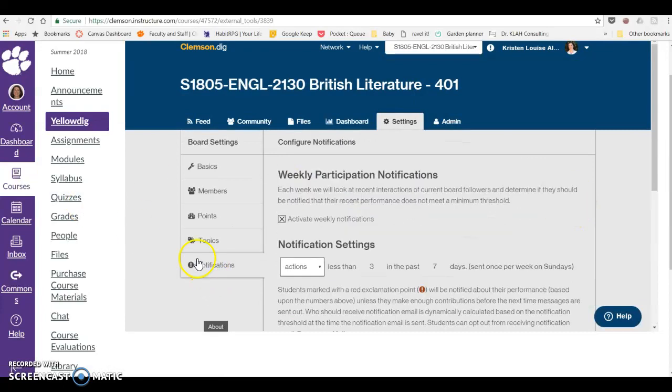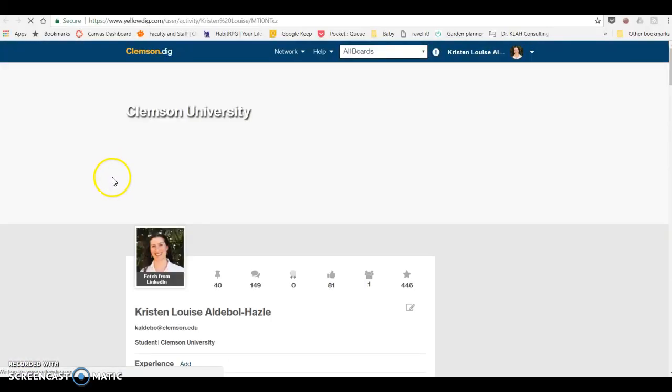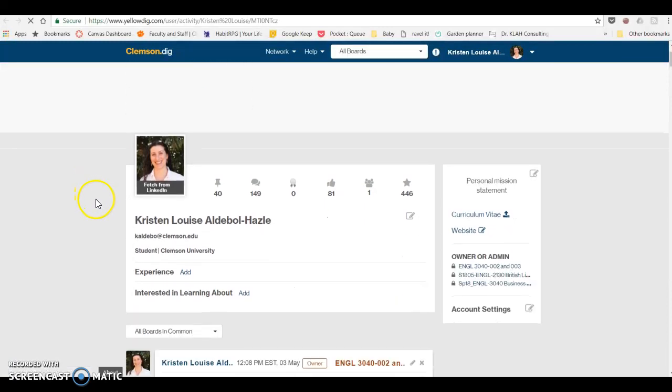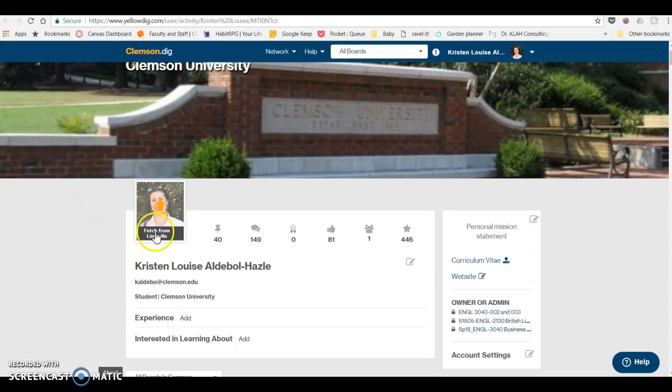Notifications, you'll want to make sure that you are setting up the proper notifications. Then I would head over to Community and click on Me and make sure that you are following me. That will mean that you'll get an email whenever I pin something. This usually would say follow, but since I'm me, it's asking me about my profile picture. But anyway, this will make sure that you actually get to see every single pin that I introduce.